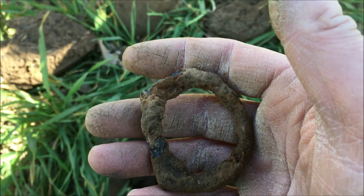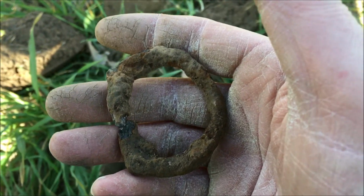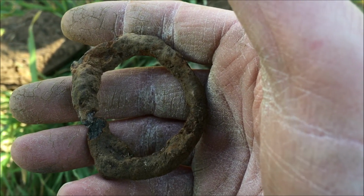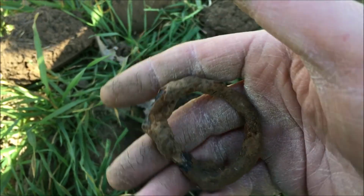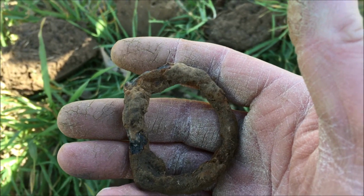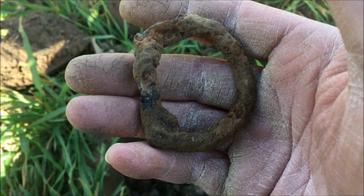Dino challenged me to spell out what you can find. And so far, it's a D-O. Do, with the rings. I'm not even sure that's a D. Anyway, it's a really, really old buckle. So I'm going to carry on. Let's crack on. See what else we can get.